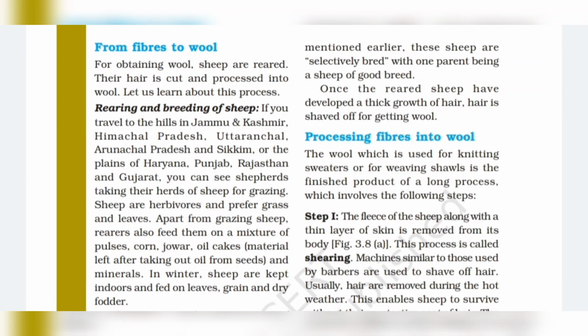In this video we are starting the topic that is from fibers to wool. Firstly we will read this. So for obtaining wool, sheep are reared. Their hair is cut and processed into wool. Let us learn about this process. Rearing and breeding of sheep.